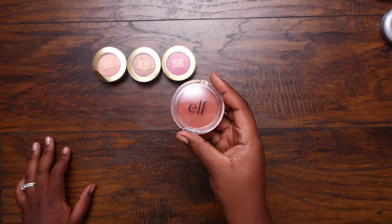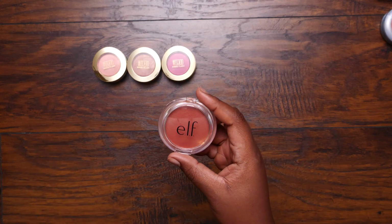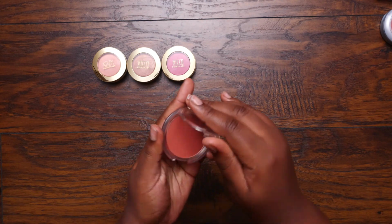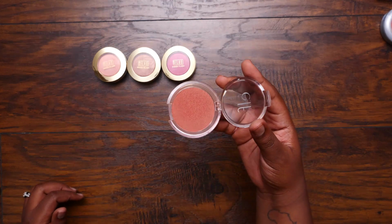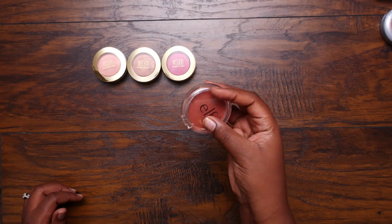This is an e.l.f. blush, and this is in the shade Brick. I use this every once in a while, so I'm going to go ahead and keep it because I do have those days where I gravitate towards it. I really like this shade.